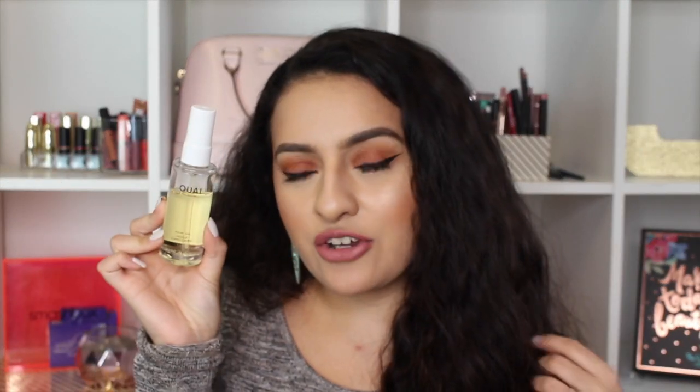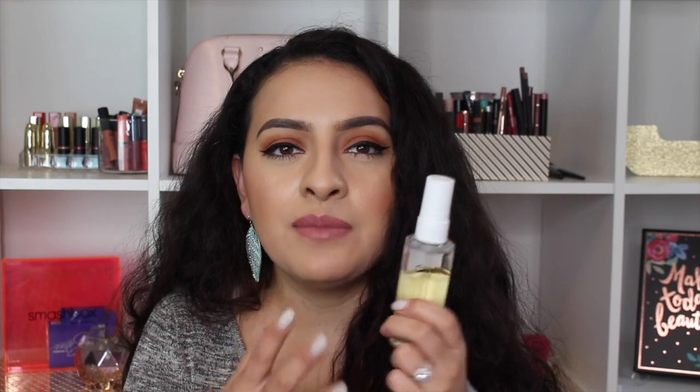This is the Ouai hair care line started by a celebrity hairstylist, Jen Atkin. She is so good. This is the hair oil. I love this stuff. This stuff is so good at eliminating frizz, and my hair just drinks it right up. But I really like it because it's an oil, but it doesn't have an oily residue.